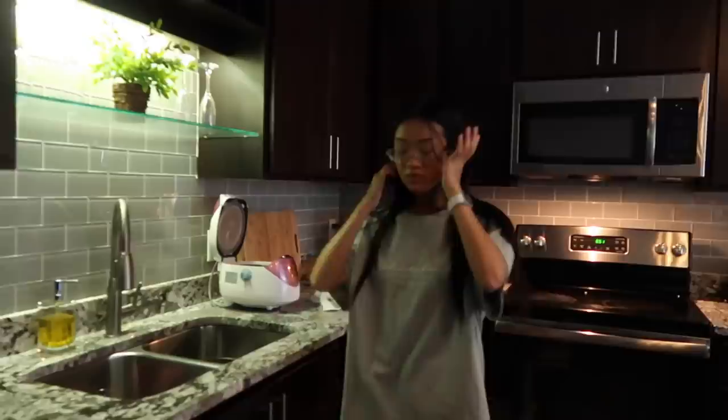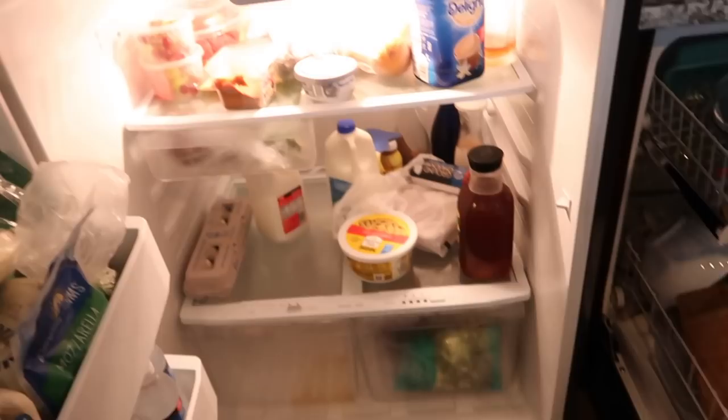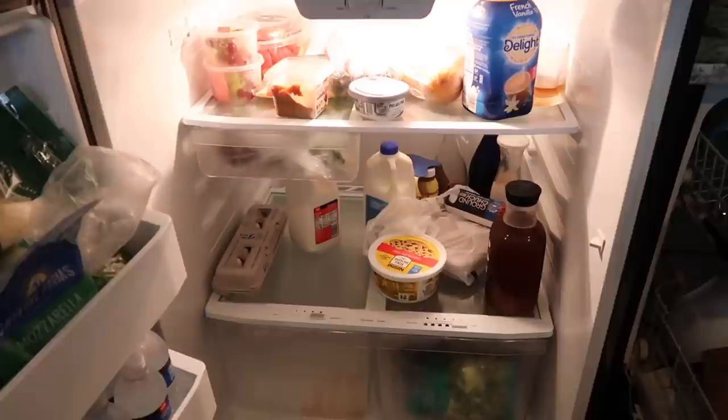Y'all keep wondering why she's not in the vlog. There's literally no excuse, we just don't film each other. This is our fridge. It's pretty empty. We're moving soon, so we don't want it to be too full before we leave anyways. We have so much trash and recycling we need to take out.